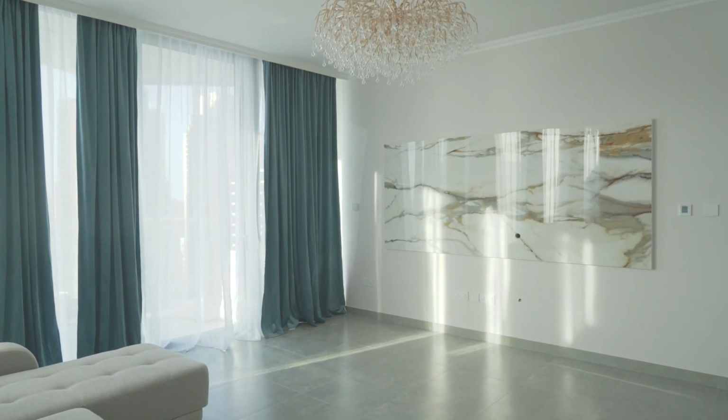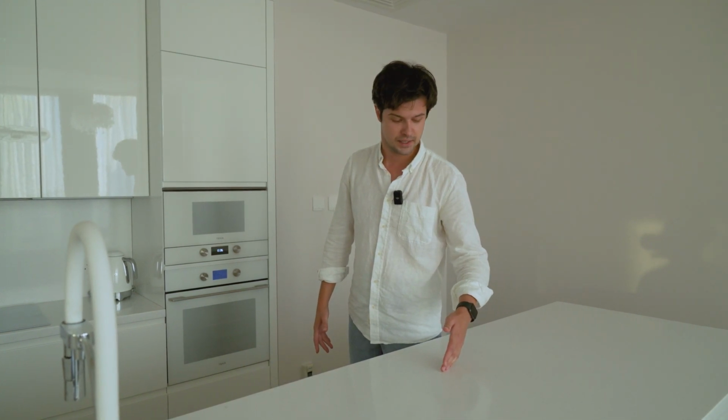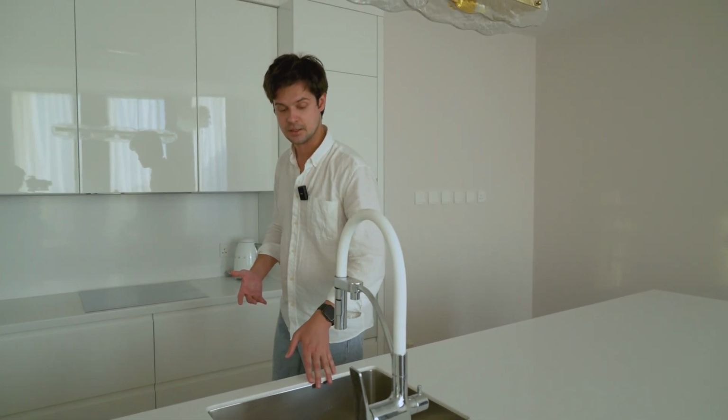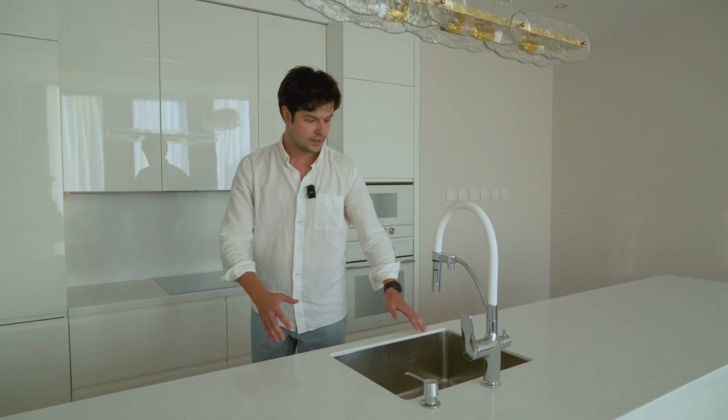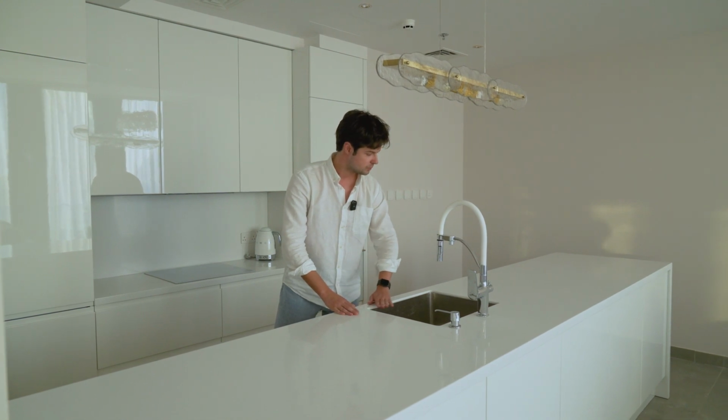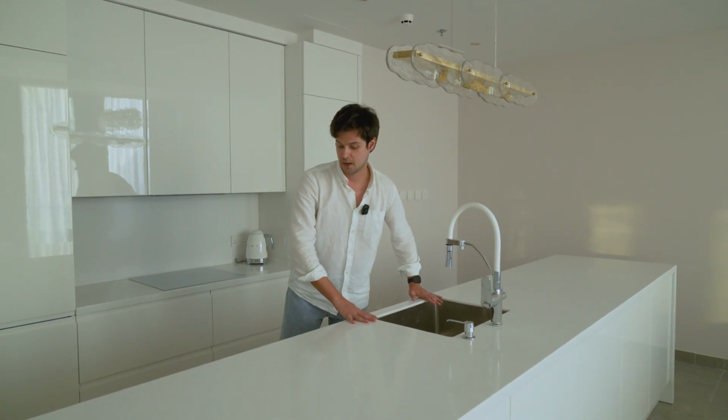So let's begin with the furniture. Right here we have an island and the countertop is made out of quartz, so it's a very good solution of the material, because it's durable, it looks nice, it allows a more sophisticated look and overall quality of your kitchen. If we walk along this island, you see the built-in sink right here, so it allows everything to be in one sleek line. You don't have water splashing out, everything is perfectly matte and very nicely cut.